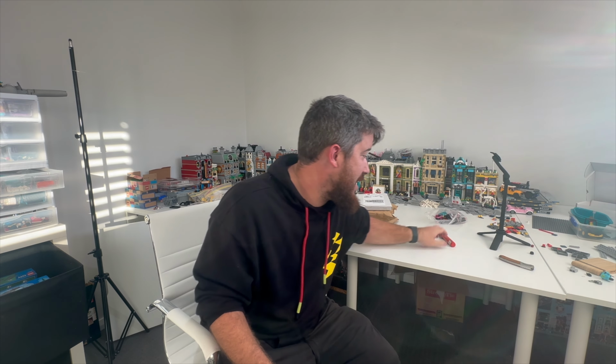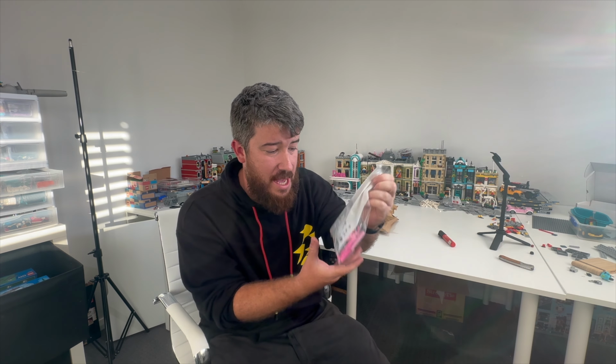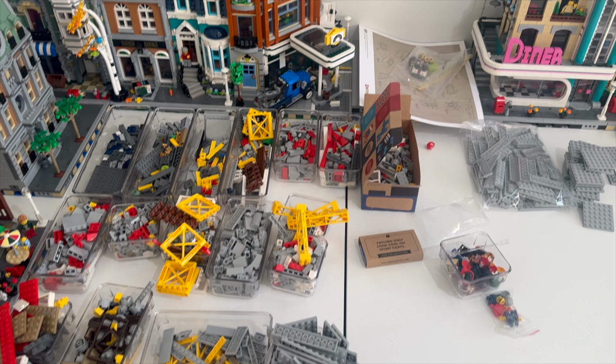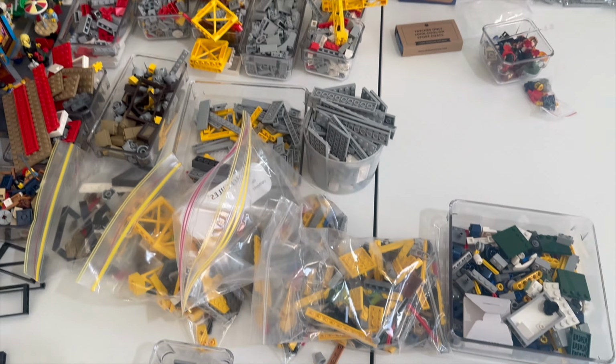The other thing I found as I was cleaning up the other week is a whole bunch of stuff that I had reordered. I also have no idea why I ordered pink pieces, but I'm sure I'll find out at some point. So yeah, 22 individual boxes or separation things, and once these together we'll be good to go.